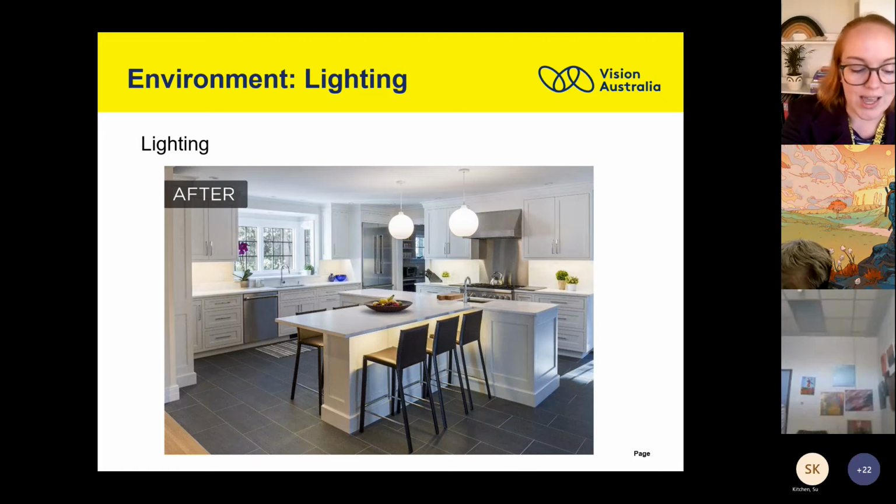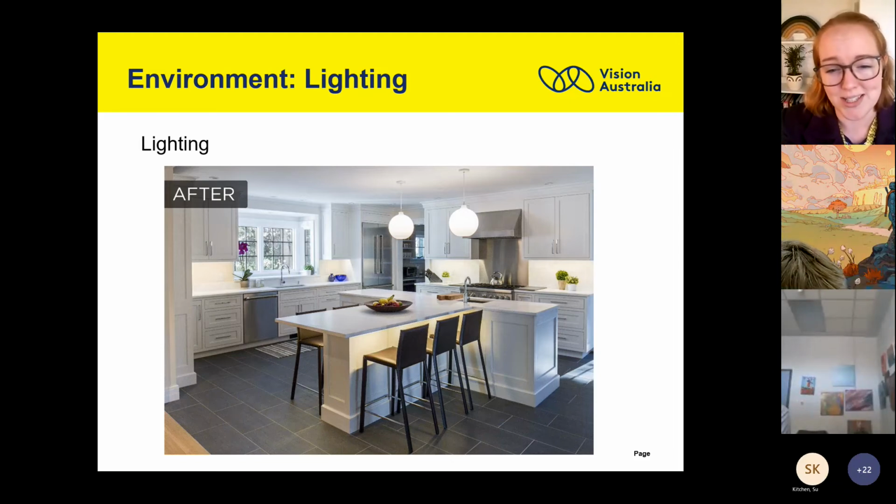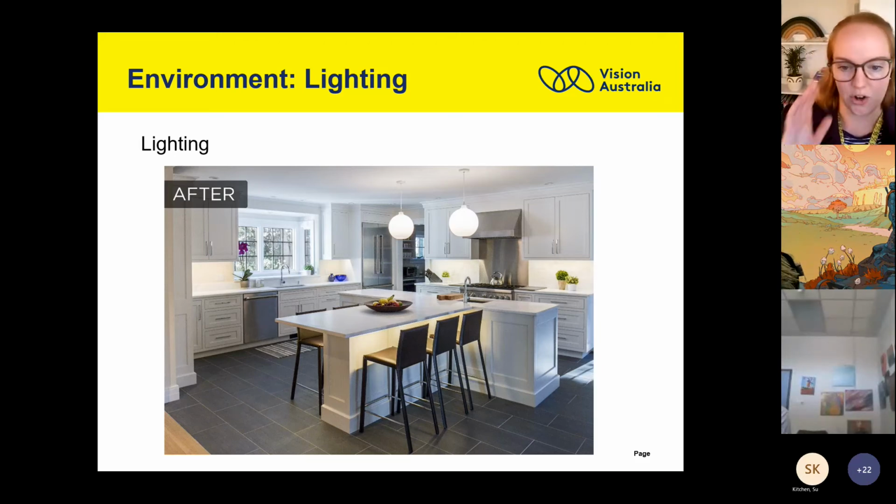So what you want to look for is lumens. Higher lumens is a brighter bulb. And so a bright bulb might be somewhere around between 800 and 1,000 lumens. But lots of light bulbs that you might buy from the supermarket might be 200 to 300 lumens. And so simply just changing out the light bulbs the person has in their home can make quite a big difference. Also add lighting using lamps around the house.